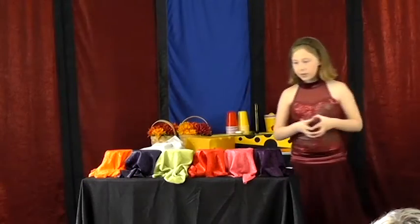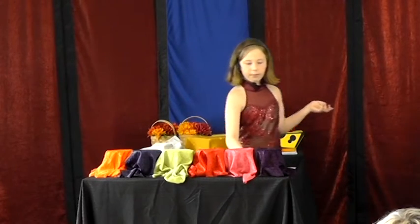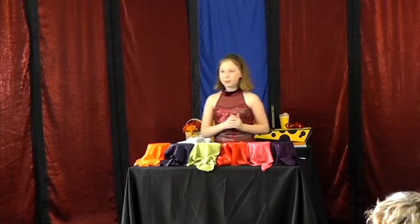For my first trick, I have six colors: orange, blue, green, red, pink, and purple. I'll need one volunteer to come up here to see me. Would you like to come up? Please come up to see me.